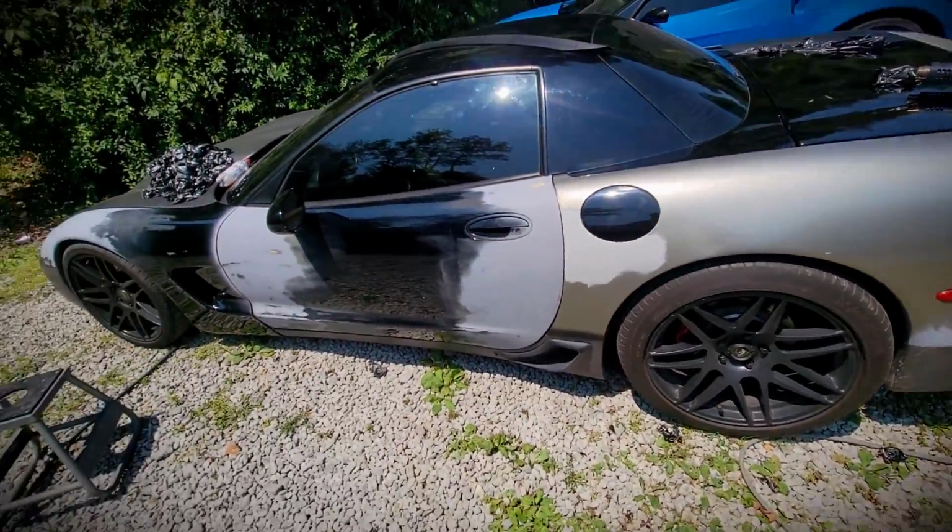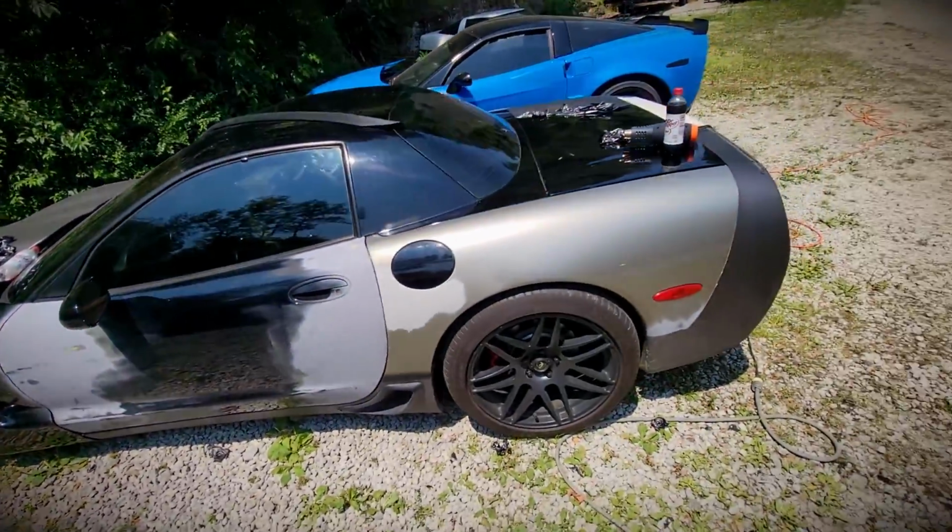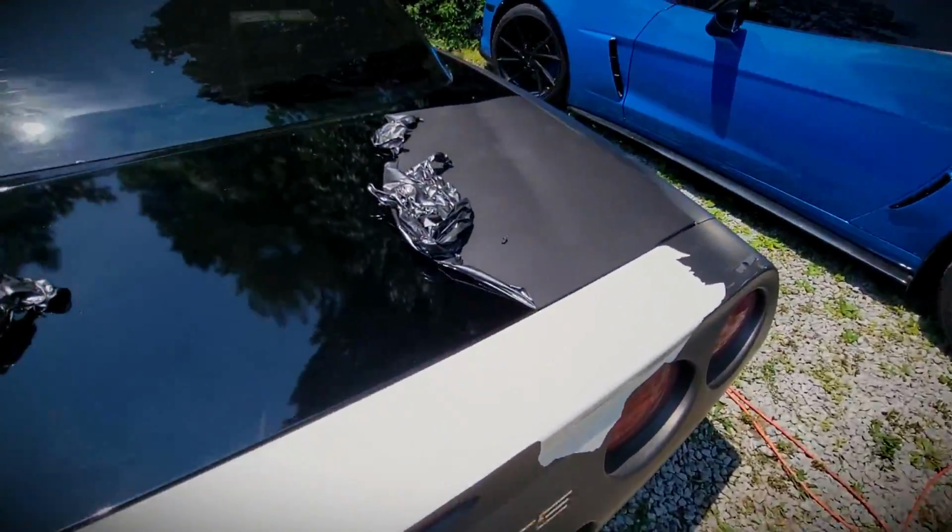Body is actually in pretty good shape, so the new wrap should stay on it pretty well. Anyway, let's get back to unwrapping.